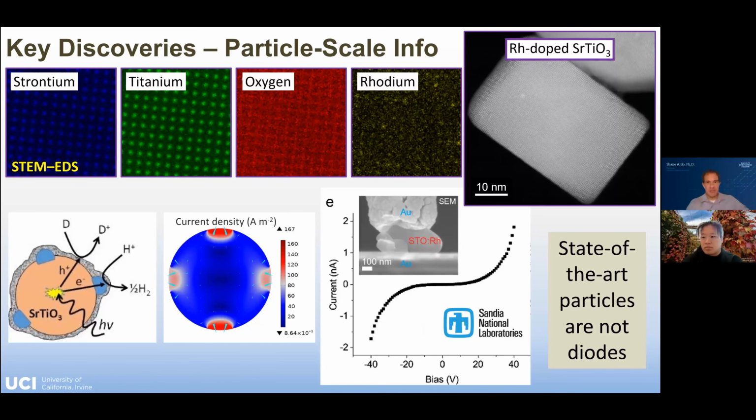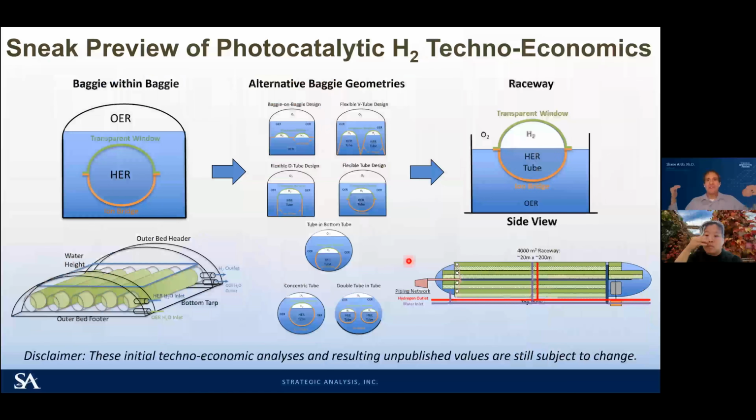Okay, enough of the basic science. Let me come back to the big picture. So I haven't told you yet the details of whether this design is even scalable or techno-economically viable. So I'm going to walk through a couple slides of data that was generated by our collaborators at Strategic Analysis, who performed detailed techno-economic analyses of several different designs that we came up with, and we converged on the design shown at the right for a plausibly scalable reactor to take sunlight and directly make hydrogen from water using these little nanoparticles.